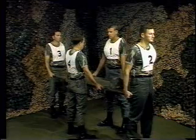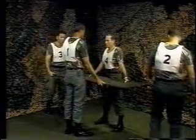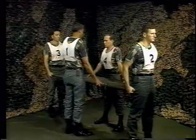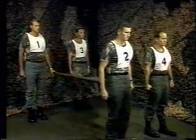Demonstration team, prepare to rotate. Rotate. Four-person carry, move. Got it. Got it. Lower litter. Recover.